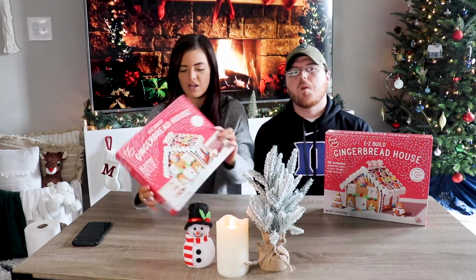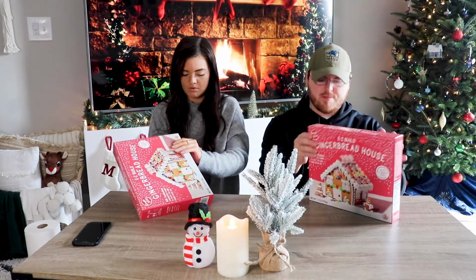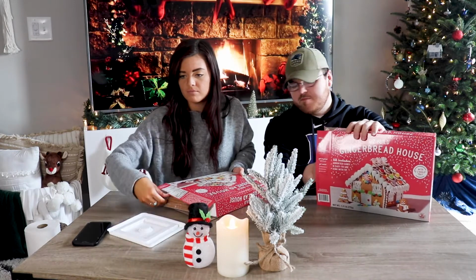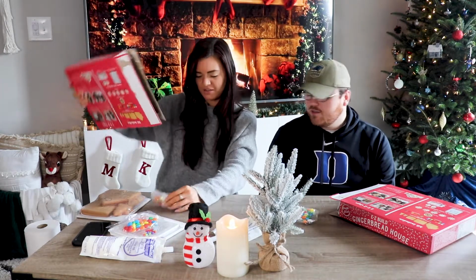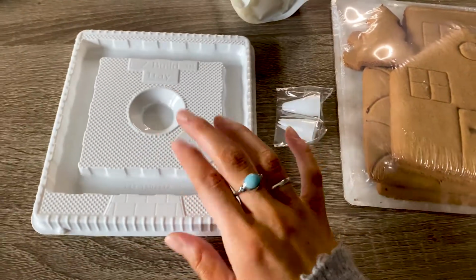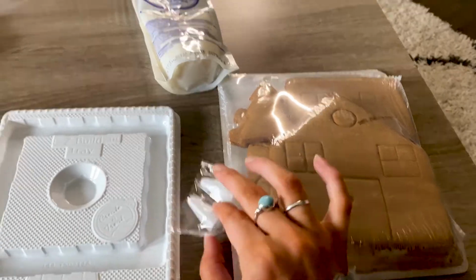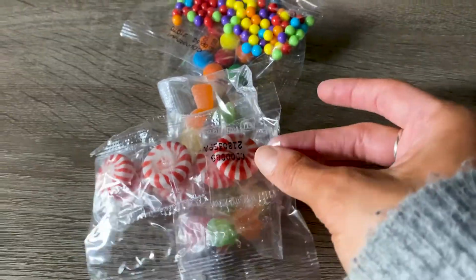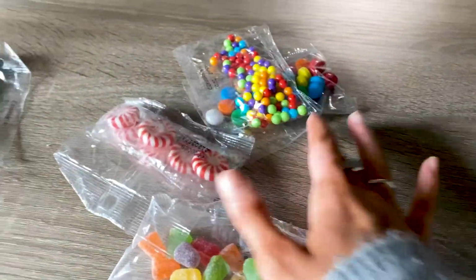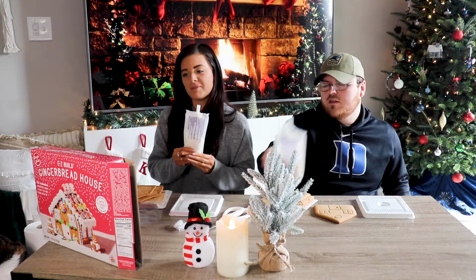Okay, so I guess we need to go ahead and open this up. Let's see. Okay, so this is what we're gonna use to build the gingerbread house. These are all the pieces, icing tips, icing, and a ton of candy. So it says to knead and massage the icing pouch for 1 to 2 minutes.